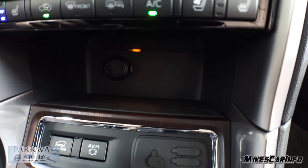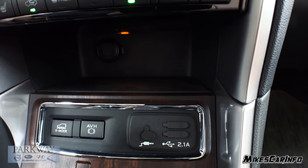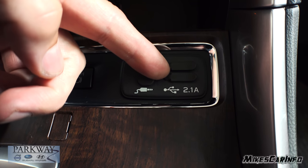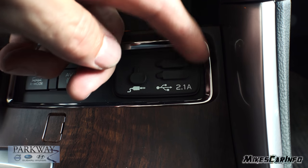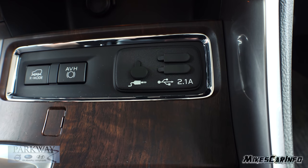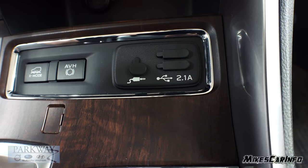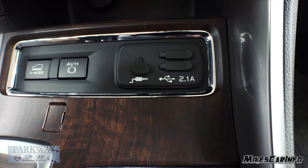Has a little storage space under here with a 12-volt power supply and the rubber portion at the bottom to keep your cell phone or whatever in there and keep it from sliding around or getting scratched. Right here is your auxiliary input and two USB ports. I like the fact that they have covers over the ports, because sometimes some vehicles just have a port there, and you know how things get in, your car gets dirty, and if you get little pieces of sand or whatever in there, it might short out your expensive device. So this is a really good way of keeping that port clean until you're ready to use it.